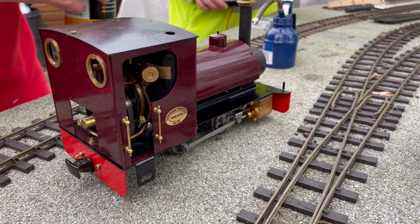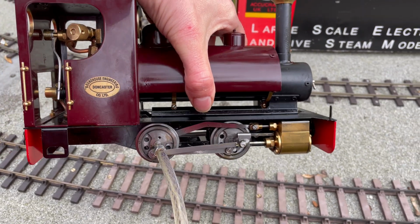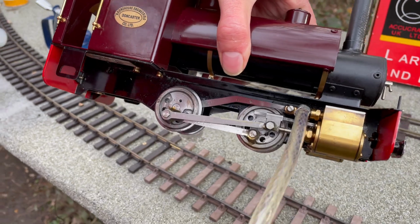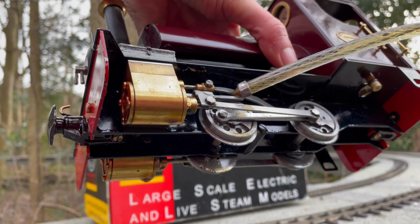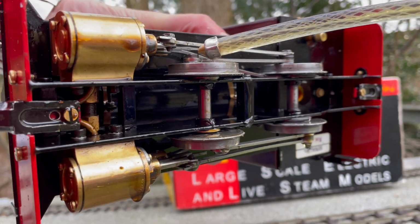This is a freelance narrow gauge saddle tank by Roundhouse. Running on 32mm gauge track, it has a very distinctive narrow gauge look. Lubrication of the main running part is critical each time it's out on the tracks.